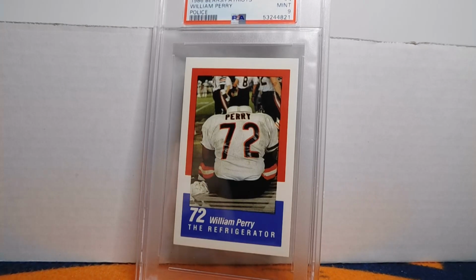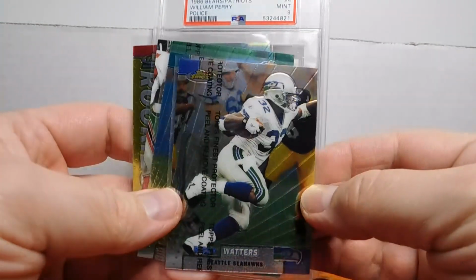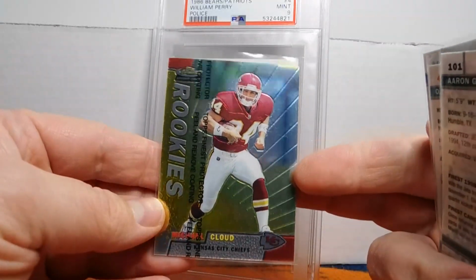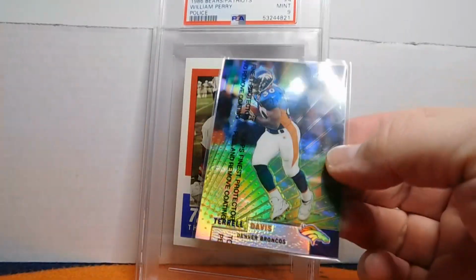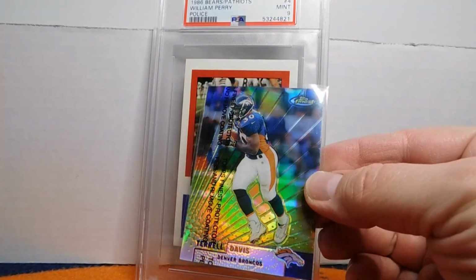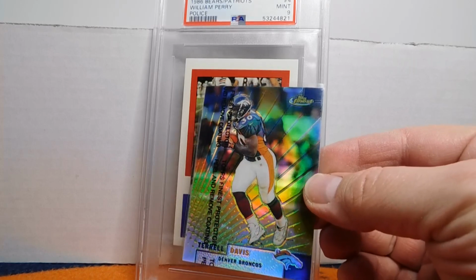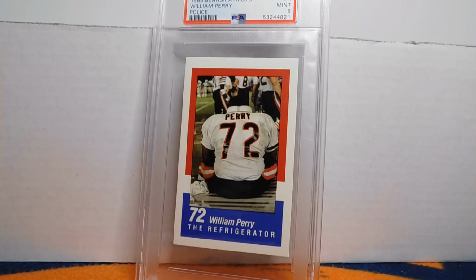And one thing that was kind of cool, I have no idea when I opened this pack of 1999 Topps Finest. These are gorgeous looking cards. Ricky Watters, McDuffie, Glenn. I got a rookie card of Michael Cloud. But anyway, I hadn't noticed this at the time, but the Terrell Davis is a refractor. And these were only 2 per box, so like 1 in 12 packs. Beautiful looking card there, so that was pretty cool. I was excited to see that I had pulled that without knowing it at the time.